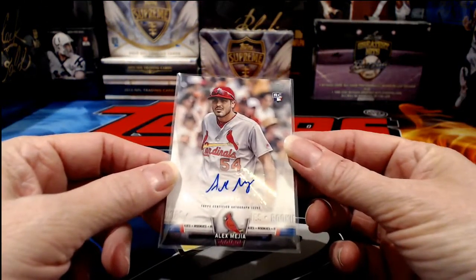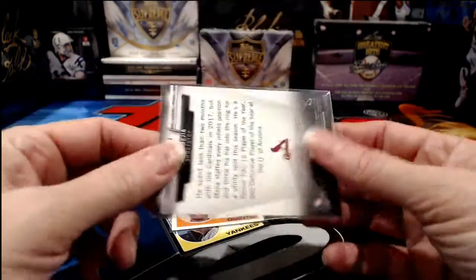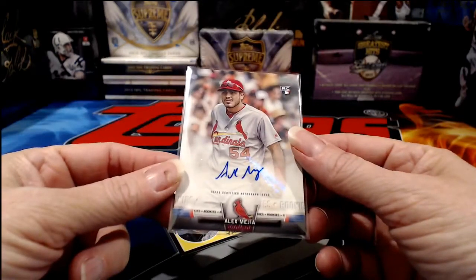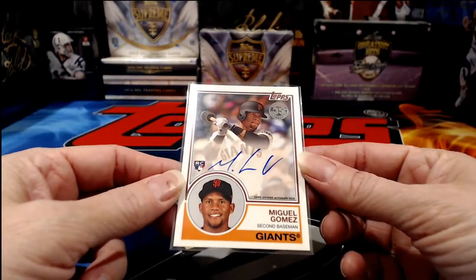The Cardinals, Alex Mejia, something maybe not at all close to that. And that is actually a sticker autograph for the Cardinals, not an on card. And then for the Giants, Miguel Gomez.